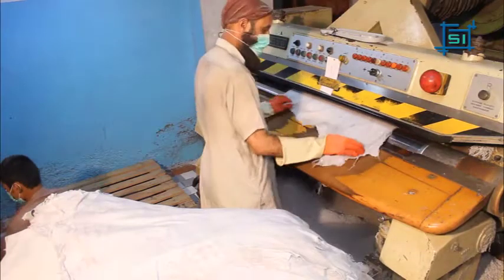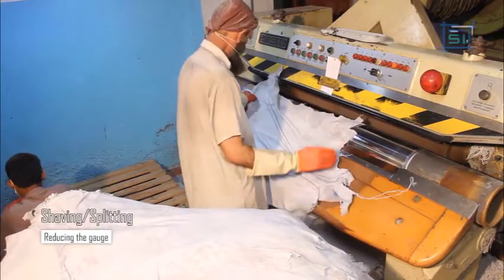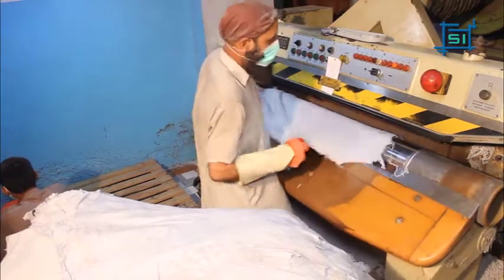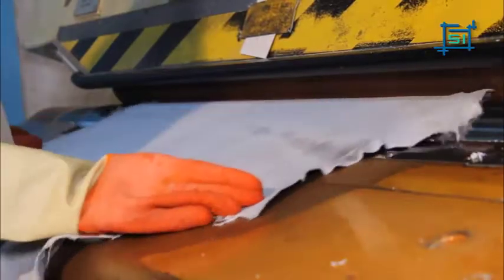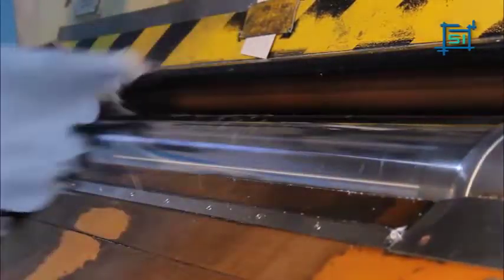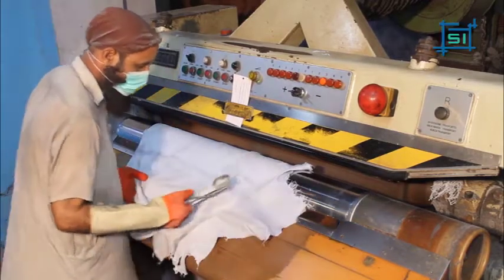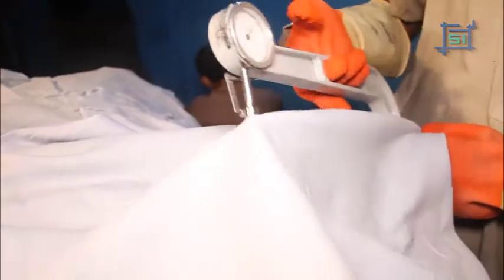Once the removal of crease or any marks is ensured, the skin goes through splitting process. In the splitting or shaving process, the thickness of the skin is brought to the desired level by using a specific gauge to ensure a standard thickness of all skins. The skins are then put in a rolling drum and go through the following process.